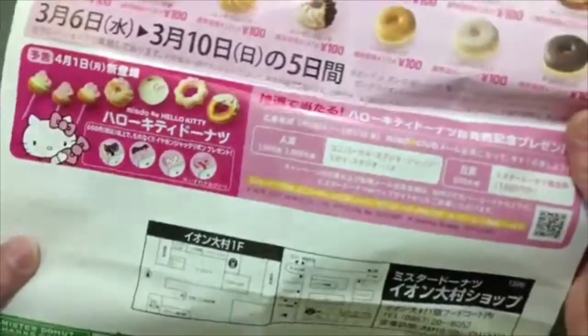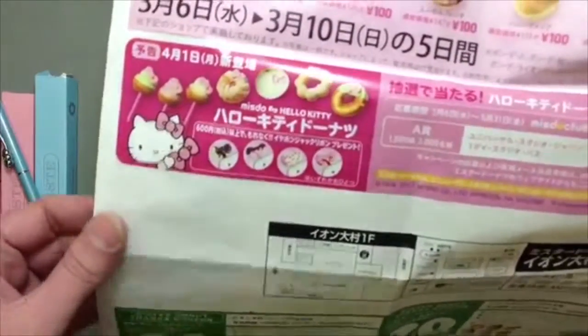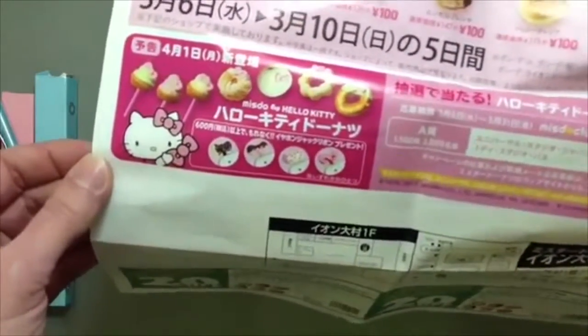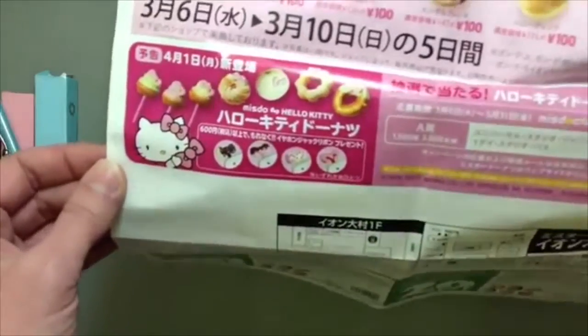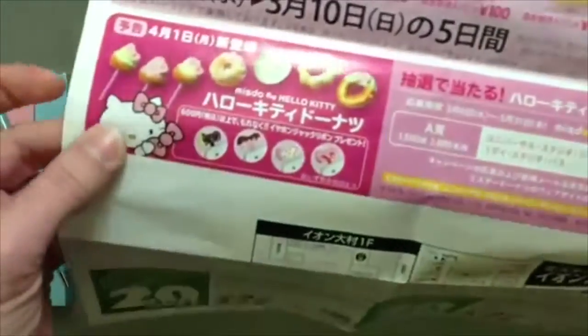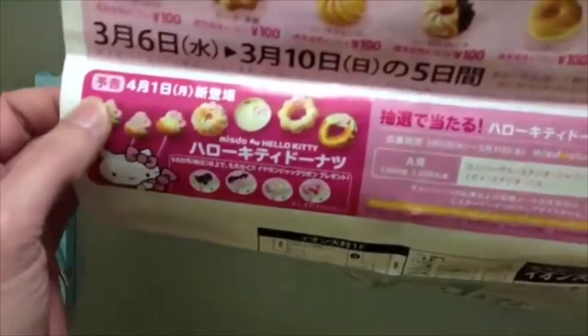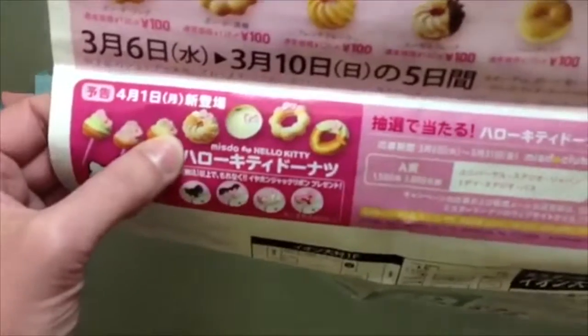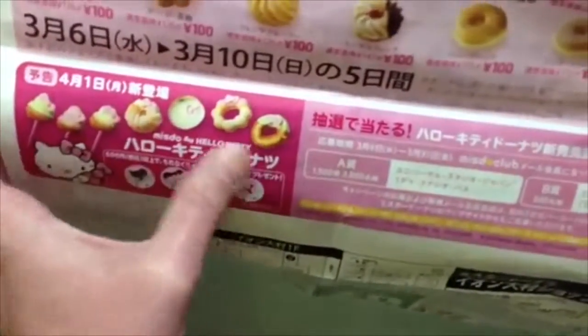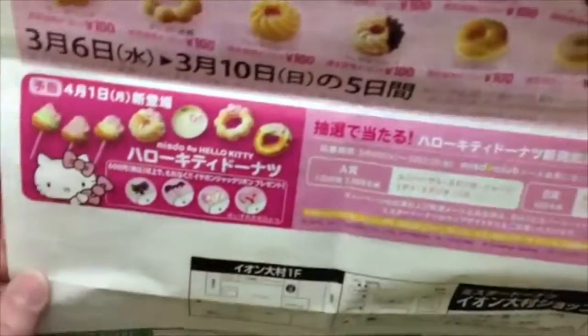So you have to buy one, right? But then the thing that I saw that I'm so super excited about is coming out next month. They're doing a collaboration with Hello Kitty. They never normally do that, so that's going to be really cool. They have these special donuts that feature these 3 donut pops that look like cupcakes and feature little chocolate ribbons on top. And then these 4 regular donuts that they always have featuring the cute little ribbon as decoration.